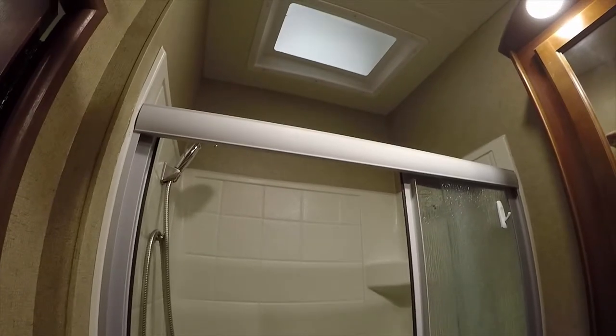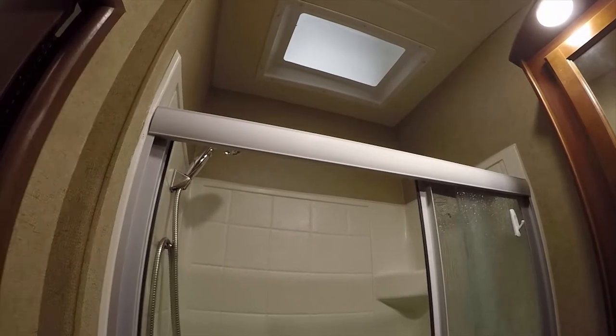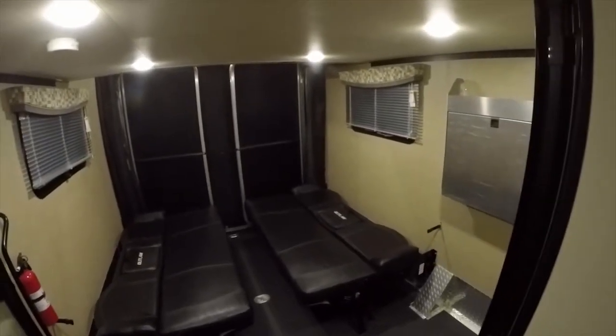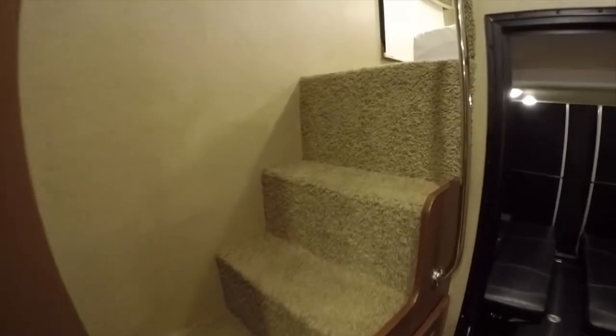And you do have high ceilings in here. This is a lot taller shower than most RVs because of the head height. So even if you're a basketball player, you probably could take a shower without banging your head on the ceiling, you know, if you're 7 foot tall, which is unusual. So we've already showed you the cargo area. The cargo area is closed up right now. Everything's put away. But we're going to go up the stairs here because this is a two-story motorhome. So let's go on the second floor here and see what we've got going on up here.